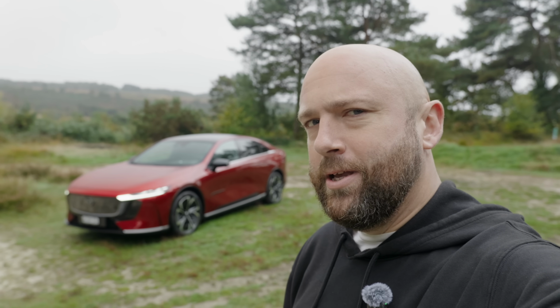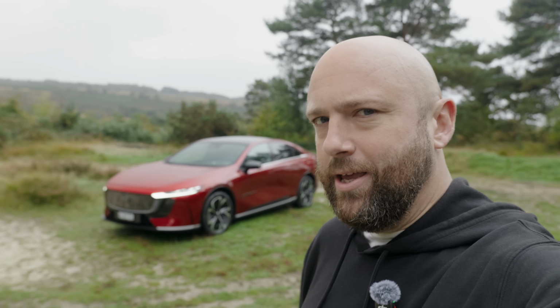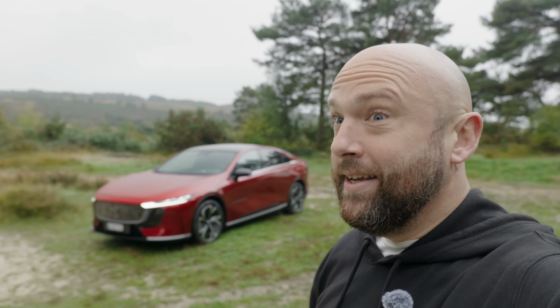See, Mazda hasn't really done a huge amount of groundbreaking work in the world of EVs. It's focusing on efficient petrol and diesel engines instead. So they've got someone else to help it build its next EV, the Mazda 6e. But how Mazda-y is it, given that underneath it's something different?